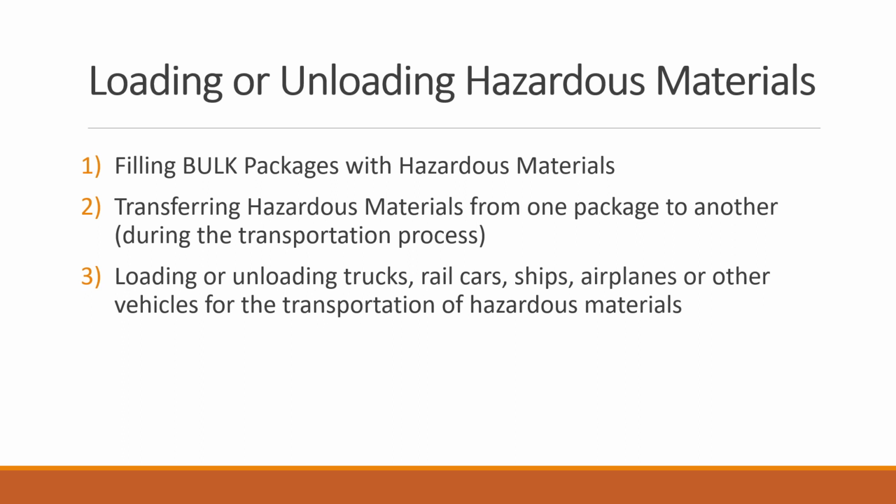Persons responsible for loading or unloading hazardous materials, and this could include filling bulk packages with hazardous materials, transferring hazardous materials from one package to another during the transportation process. That's the caveat there. Loading or unloading trucks, rail cars, ships, airplanes, or other vehicles for the transportation of hazardous materials. So as an example, somebody who loads your packages into an airplane that includes a hazmat would require training.